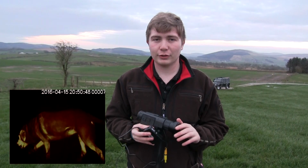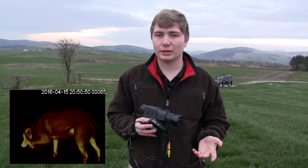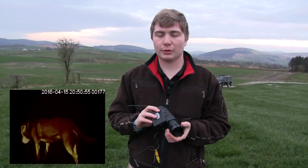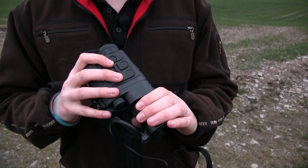Okay, so we've just stepped out of the vehicle to give the dog a wee bit of a walk and to stretch her legs a bit, and now we can talk a wee bit more about the Quantum. Now, the Quantum XD50S is the top of the range model.